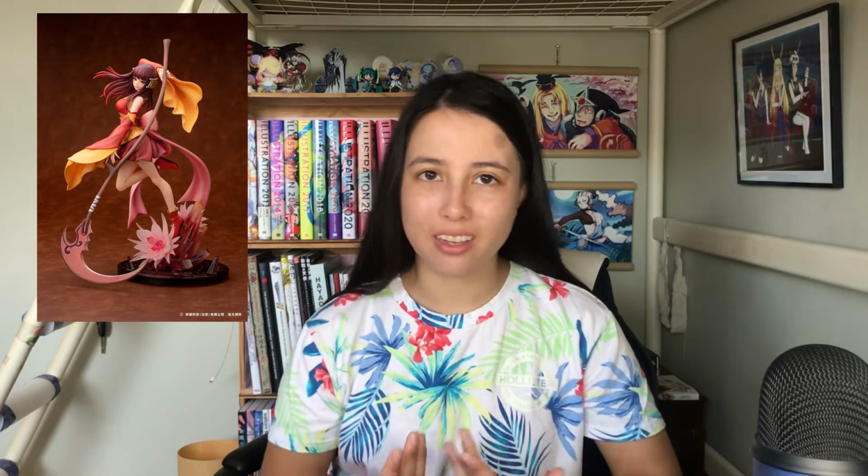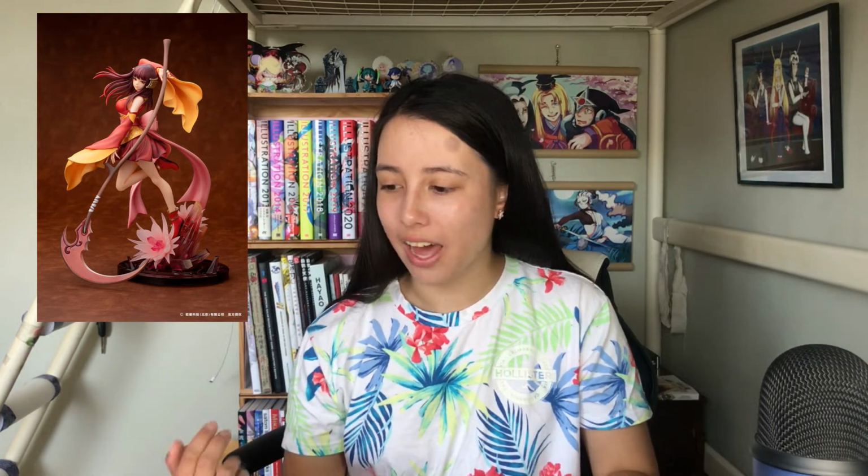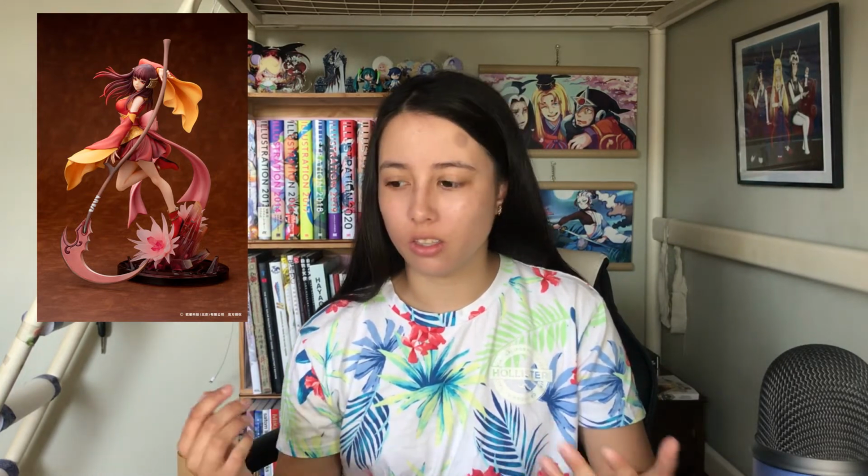I feel like there's a lot of great Scythe designs in media, and Scythes are just very elegant and badass weapons in my opinion, and my OC is also a character with a Scythe. So very excited for this figure just because of that, but I also love the coloring, the shading, the details on her outfit.